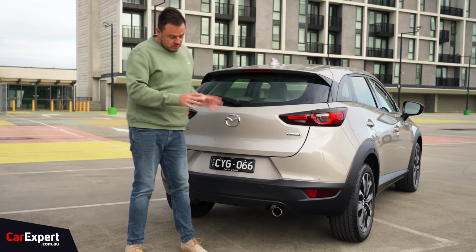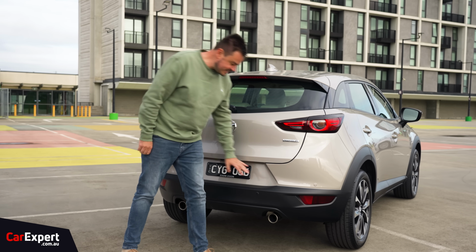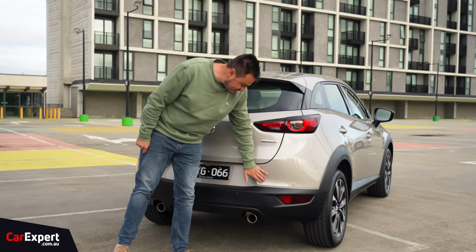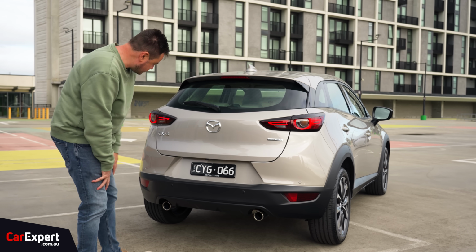Now, this was kind of the norm for the cheaper entry-level cars when they didn't have a body-coloured bumper, but here it actually suits the car. I think it looks great there with that offset colour, so it's actually not a bad design at all. The dual exhaust pipes as well.